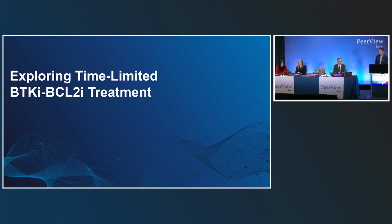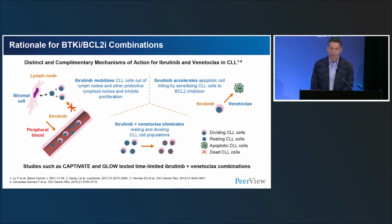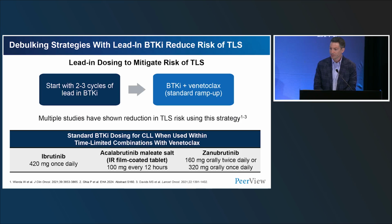Great. So this is a great segue into this next segment where we'll talk in more detail about time-limited BTK BCL2 combinations. There's a very strong scientific rationale for this approach. Ibrutinib and the other BTK inhibitors mobilize CLL cells out of their protective lymph node niches into the blood, thereby sensitizing these cells to killing with other drugs like venetoclax. And so studies like CAPTIVATE and GLOW have tested these hypotheses.